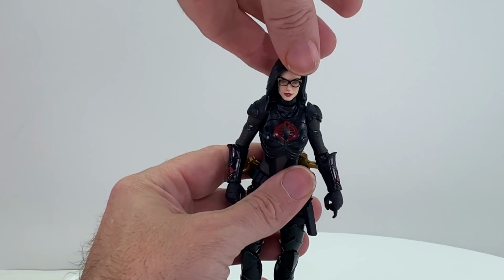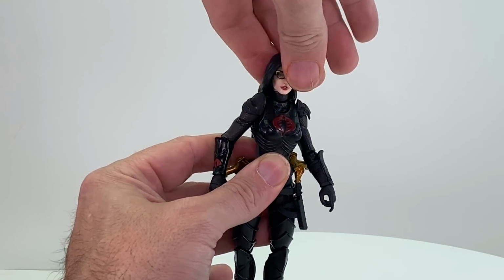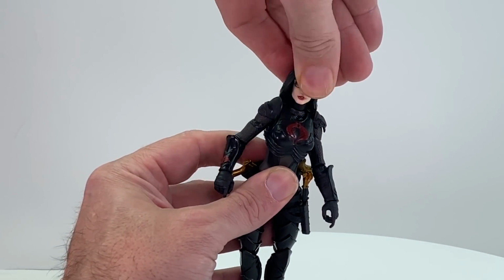So I do like that. Okay, so let's go over the articulation on Baroness here. She can turn her head to the left and to the right, and this hair is really a soft rubber, so it doesn't limit the head movement. Now with the neck, you have a ball hinge joint, so she's got pretty good up and down movement.